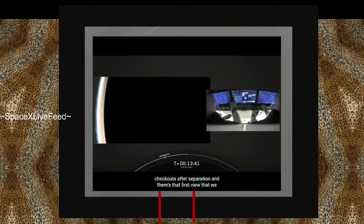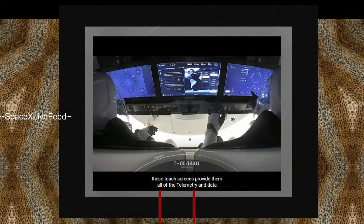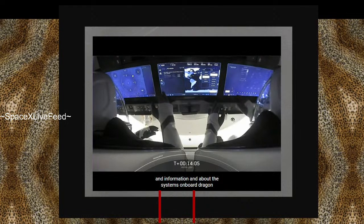And there's that first view that we have over the shoulders of Commander Jared Isaacman and pilot Cyan Proctor. Dr. Cyan Proctor is on the right-hand side, and Jared is on the left-hand side. And this is their dashboard for the next 3 days. These touch screens provide them all of the telemetry and data and information about the systems on board Dragon that they can interact with while on orbit.